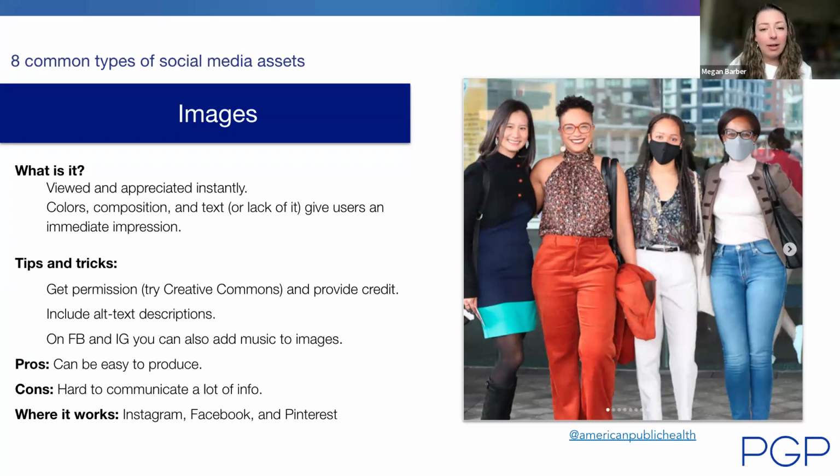But I'm hoping that this helps you, especially if you are trying to figure out what platform you want to post on and or what type of assets do well on certain platforms. I'm hoping that this run through of 8 common types of social media content will give you a bit more detail to help answer the questions in your worksheet. So you know that there are static or movement assets, but we're going to dive a bit deeper. So images are static and can be viewed and appreciated instantly.